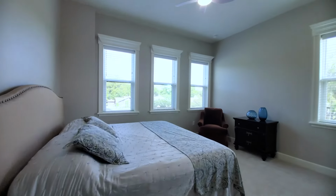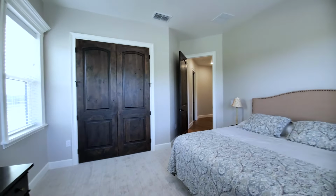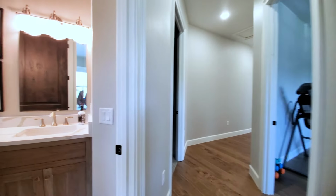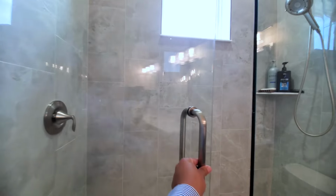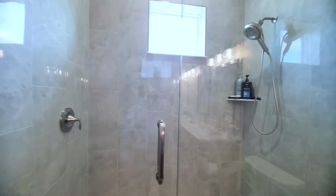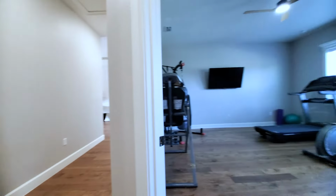Tons of windows, three in the front, now one on the side. Butterfly. Solid wood doors. Then this is your shared bath. I would think that would be an ensuite, but I know somebody's gonna comment about the ensuites. Same thing, but this one has the vertical. Polished in the 70-30. Absolutely gorgeous. All right, let's do this room first.